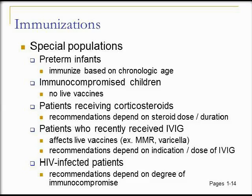So if the dose has been less than 2 milligrams per kilogram per day, or if the dose is higher than that but for less than 14 days duration, then it's okay to go ahead and give live vaccines. Again, this is only related to live vaccines, not inactive products. If the dose of corticosteroids has been more than 2 milligrams per kilogram per day and more than 14 days, then the recommendation is to delay live vaccines for at least 1 month after completion of the steroids.